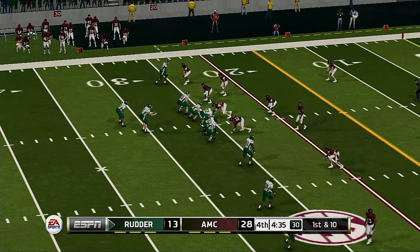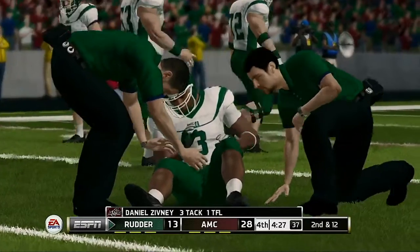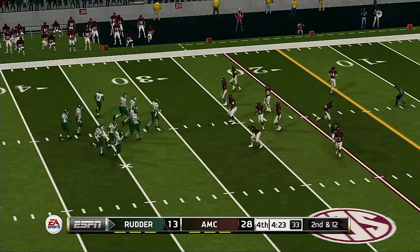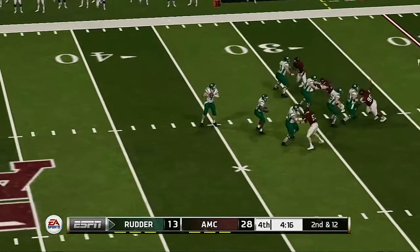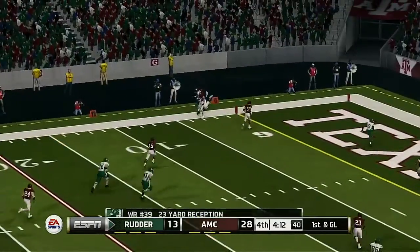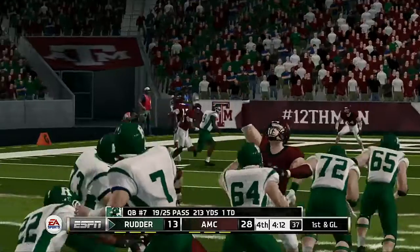They'll spread the field with five wide. And he's tackled at the 27. So we've got a player down, and let's hope that's nothing serious. Second down, about 12 yards to go. Ball on the 27. And he's knocked down immediately after the catch. That makes it first and goal.